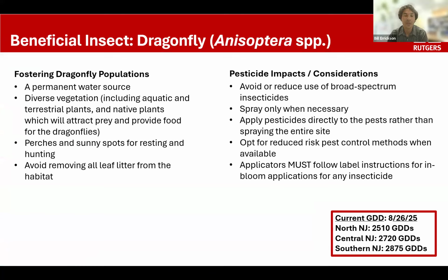So if we want to encourage dragonfly populations at a farm or on a landscape, having a permanent water source is important, right? So they can lay their eggs and that nymphal stage can exist. Having diverse vegetation, aquatic and terrestrial plants, to bring in the prey for them that they can consume in both of their life cycle stages is important.